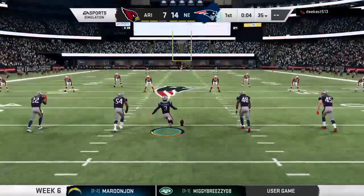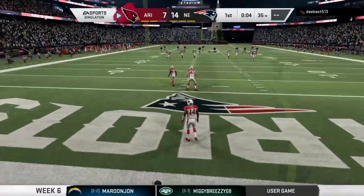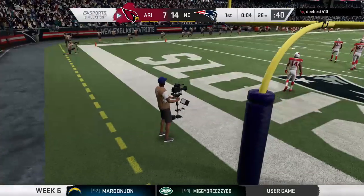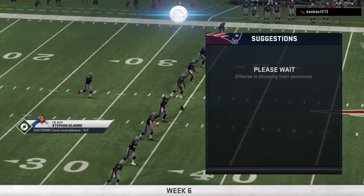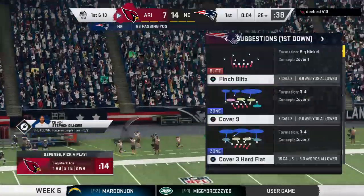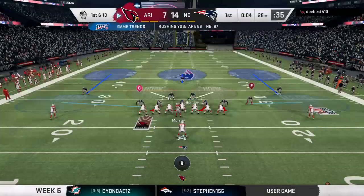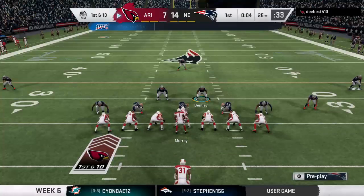Gostkowski now, after the touchdown, he'll send this one away. And this will not be returnable. It's out of the back of the end zone for a touchback. Now this will probably be the last play of the quarter.